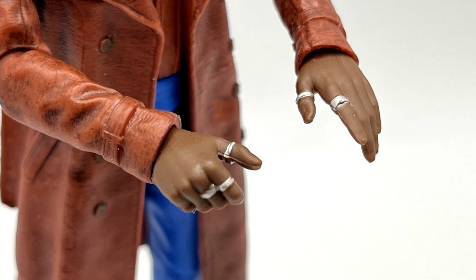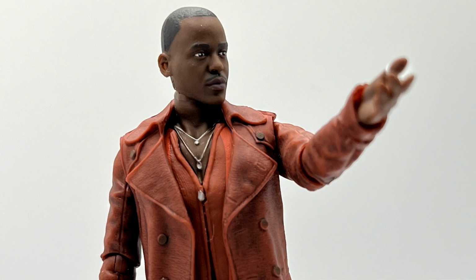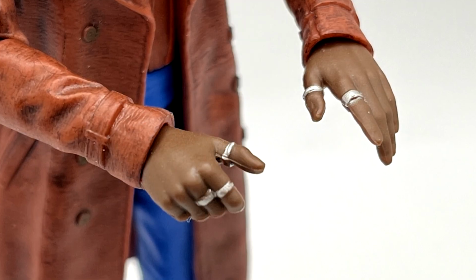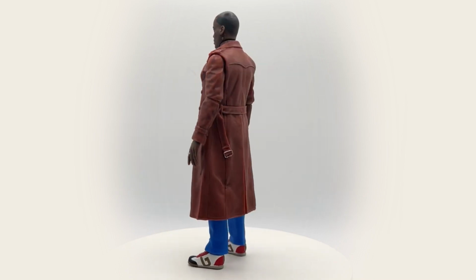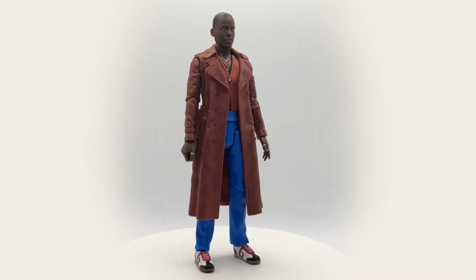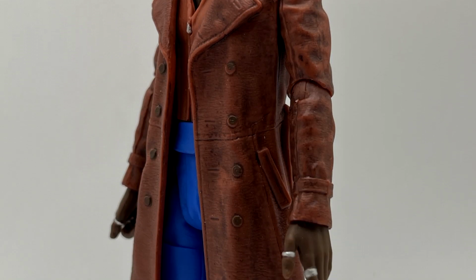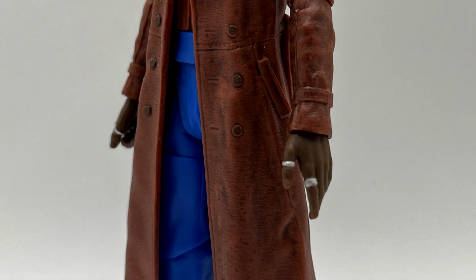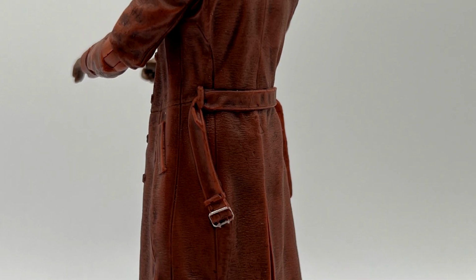The hands have also been moulded in the same skin tone plastic, with the right to hold his sonic screwdriver and the left to hold out towards the camera or hold his psychic paper. You can also see that his rings have been painted on too. But moving on to the costume, this is based on his appearance from the church on Ruby Road, with his long brown leather trench coat, and as you can clearly see, the detailing on the trimmings, the creases, the belt, the buckles, the buttons, the buttonholes, the pockets, the lining are all sculpted so sharply.